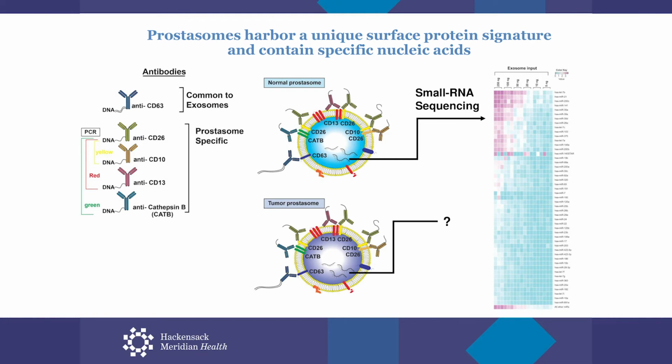So within one experiment, we can see the expression of thousands of genes and determine, based on the profile of expression, if we're dealing with a normal cell or a disease cell. Just for the purpose of this presentation, I put a tumor prostasome at the bottom in purple. As you see, there's a question mark, because we are still trying to figure out if by looking at prostasomes circulating in the blood, we can capture and identify specific information. And that's what we're trying to achieve in my laboratory.